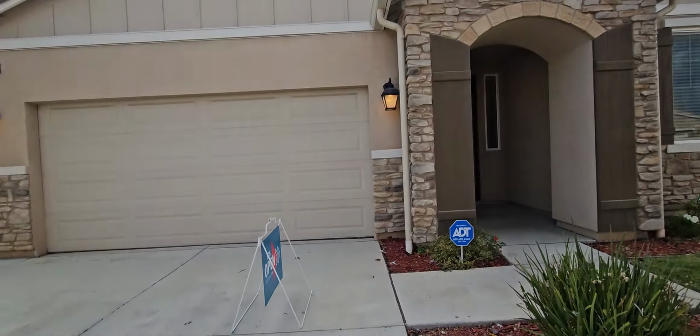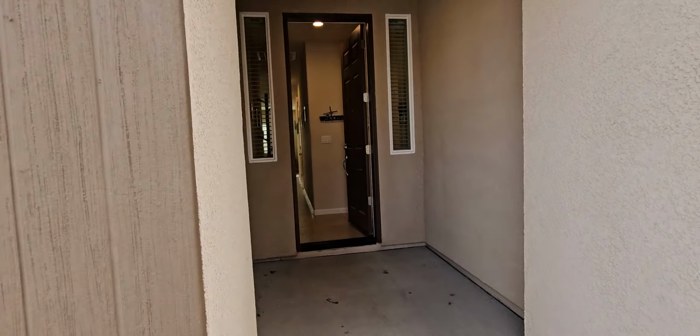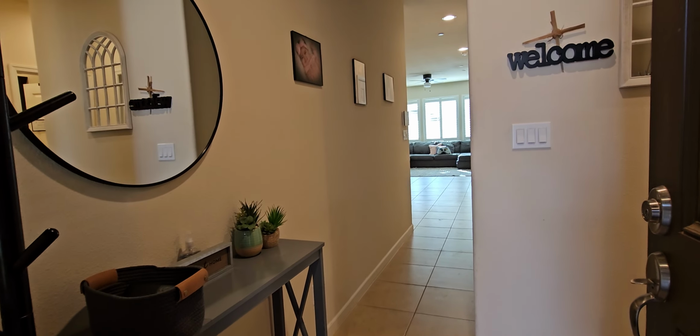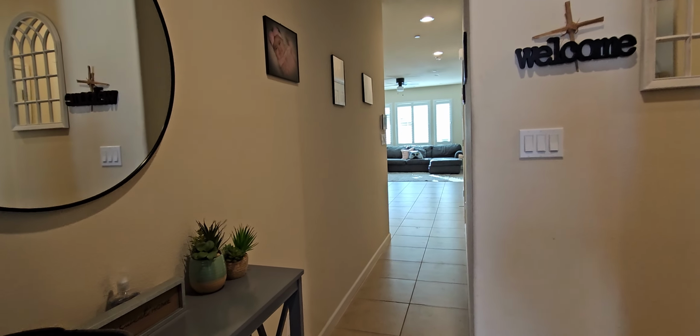And I did check with the listing agent. He said the sellers were able to close quickly, so it wasn't an issue. So again, we are at 3636 Agua Dulce Avenue, Clovis, California, 93619. And this one is listed super cheap. So it's a great price.